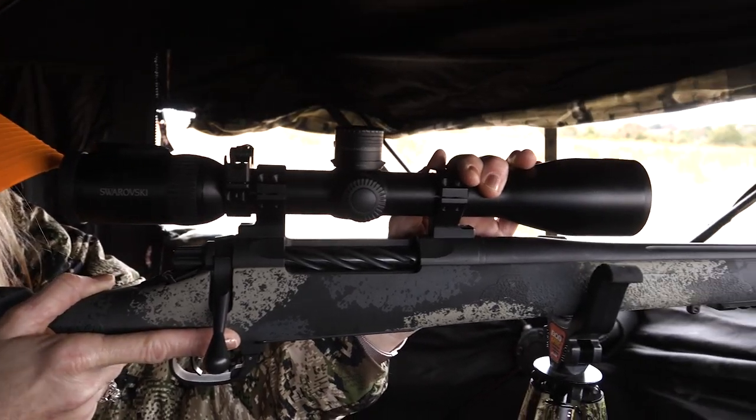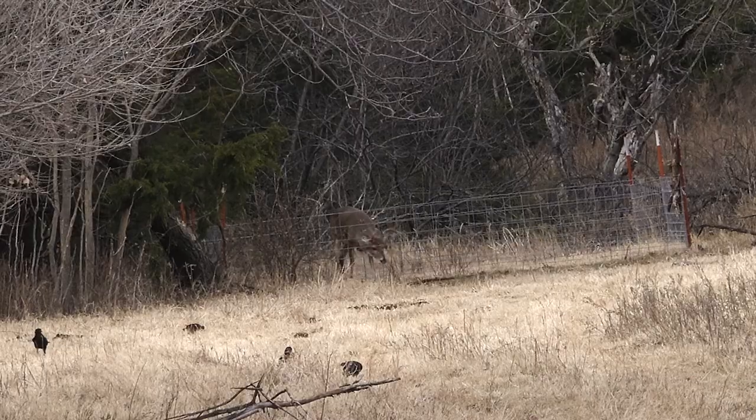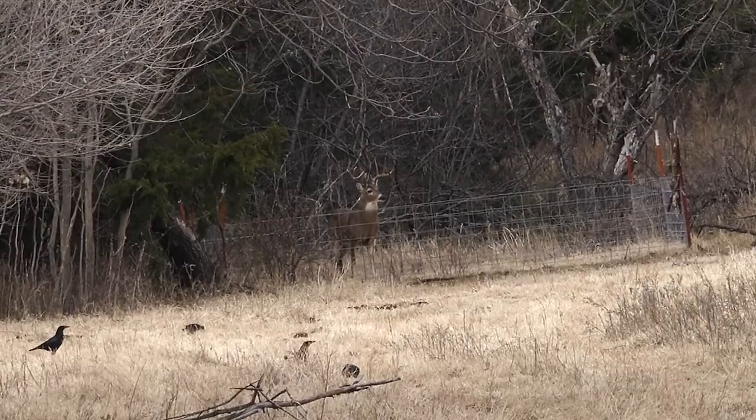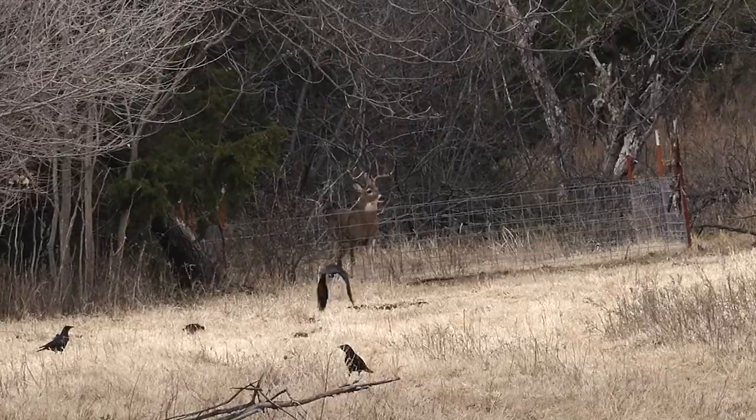In no time, I look up and my target buck is standing at the feeder. And I wait, and I'm waiting for that perfect broadside shot.